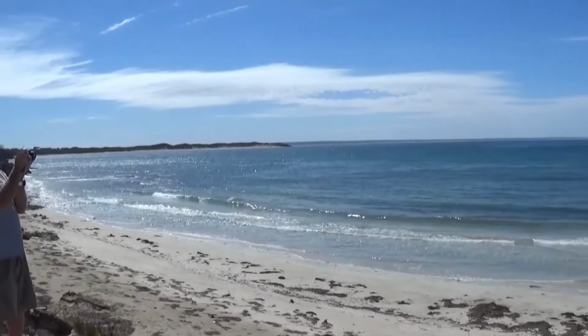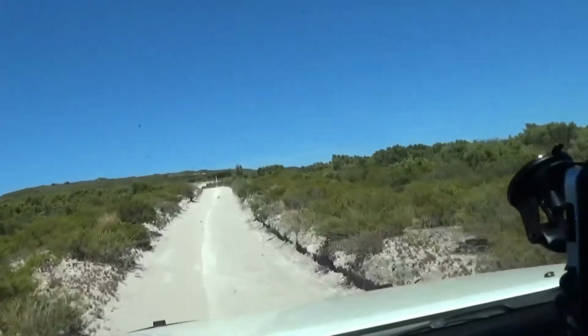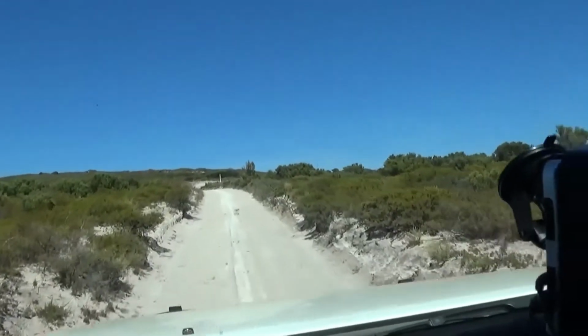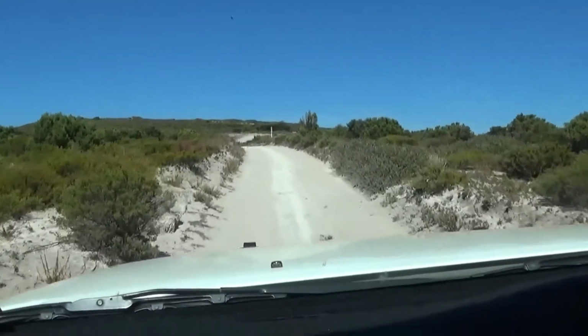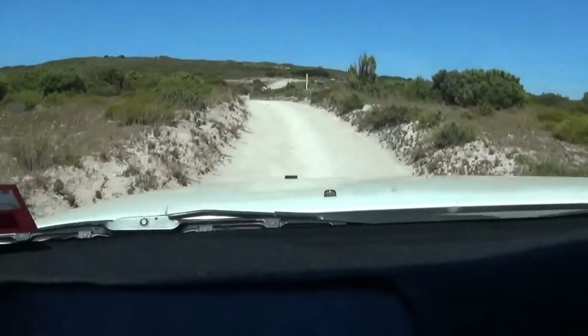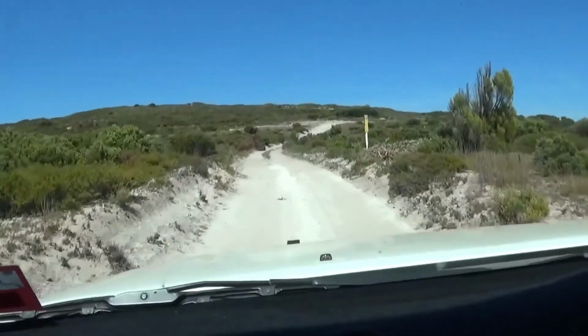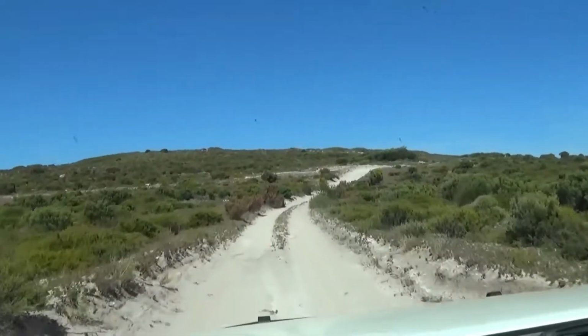Looking back towards the way we came. This is one of the tracks in the National Park. Obviously they don't go for maintenance a lot. Quite corrugated, pretty country. All of these head out to one or the other of the beaches. And in some areas the undergrowth has really taken off. It's really good.